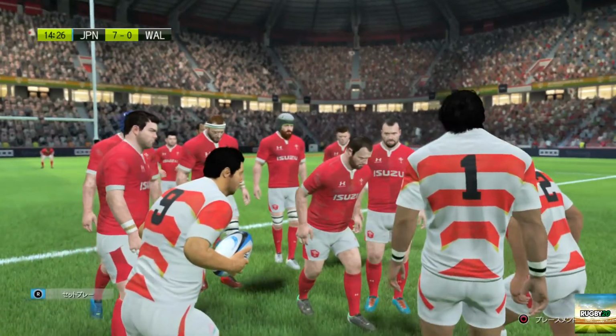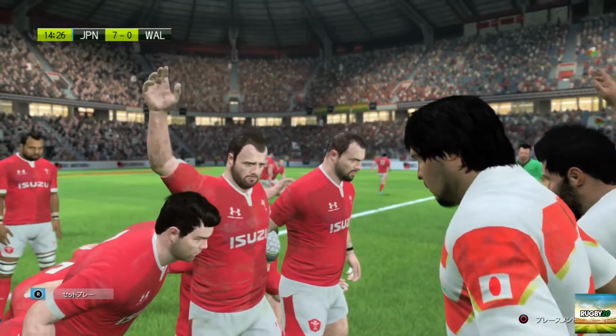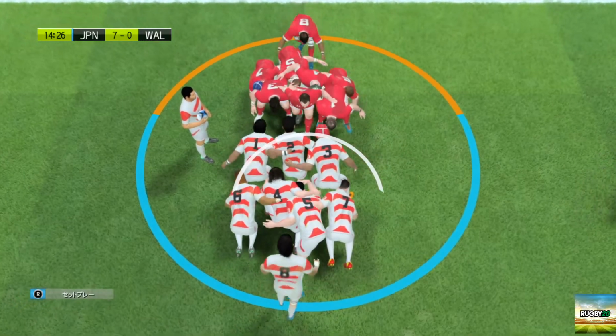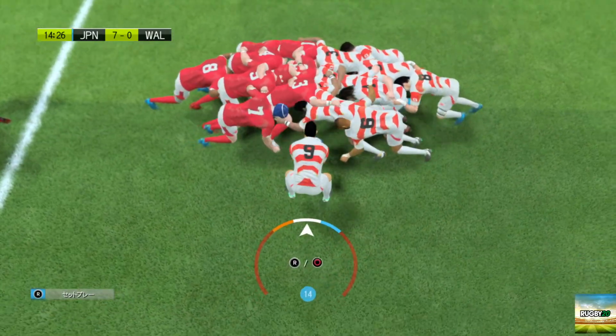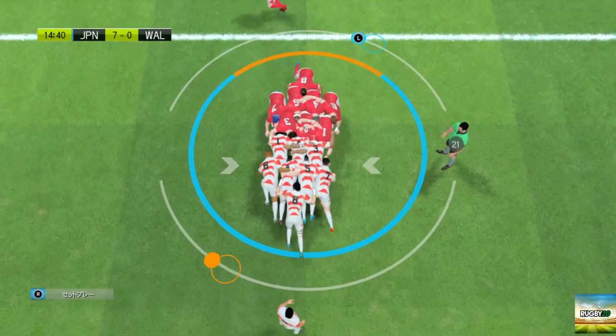Japan will have the put-in for the first scrum of the match. Scrum in their own half. Crouch! Bind! Set! Wales will win the ball from that scrum.